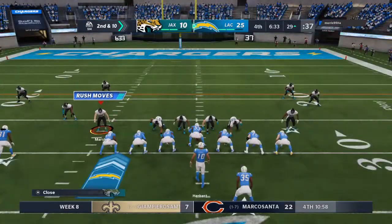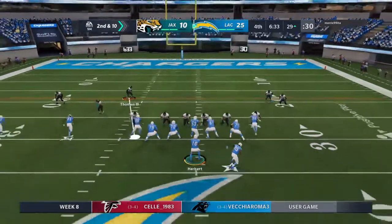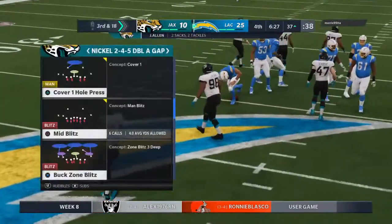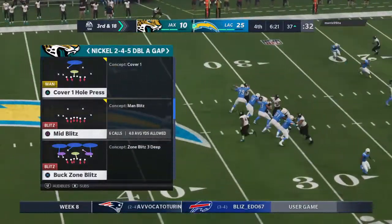Here's 2nd and 10 now from the 29. Throwing again, Herbert. Nowhere to turn here, and he's going to go down back at about the 37-yard line. Josh Allen in there to get him, and that is sack number 6 now for him on the year.